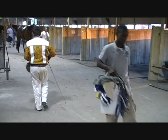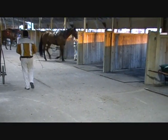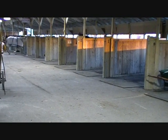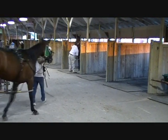So as you can see, it's a busy place. As soon as the race goes out, trainers bring their horses in and take those stall places.